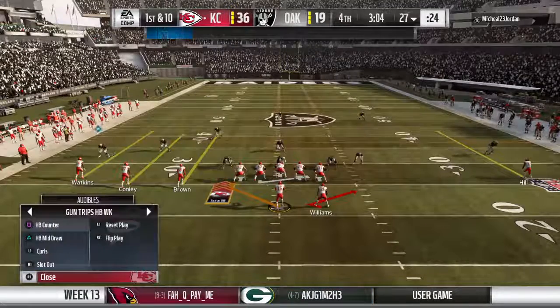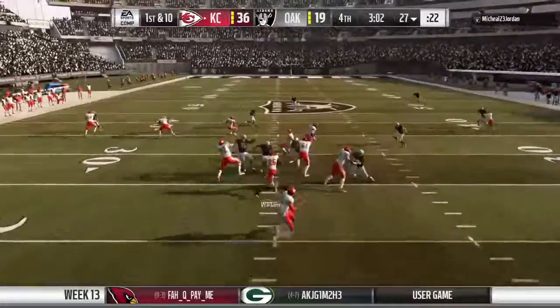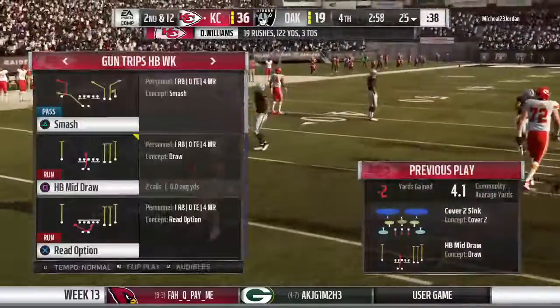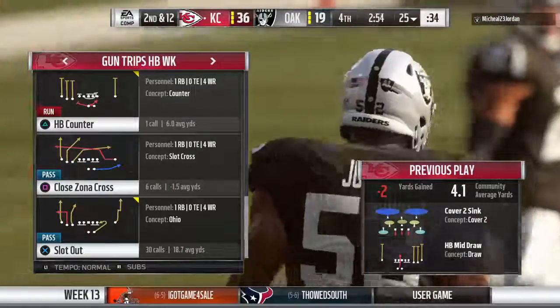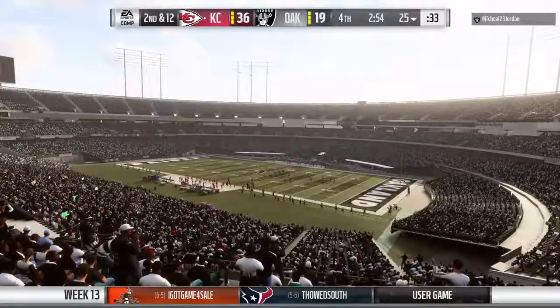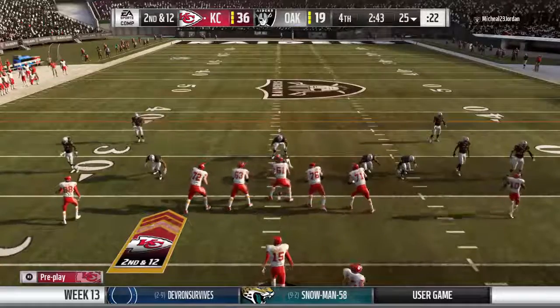But as you and I both know, it's not always just one guy's fault. Maybe somebody ran a wrong pattern. Maybe some balls were tipped. It could be so many different things. Bottom line, though, it comes back to the guy throwing them. It's a loss of 2 there, bringing up 2nd down. So the opening play of the drive goes backwards. Now they'll come up on 2nd and 12.